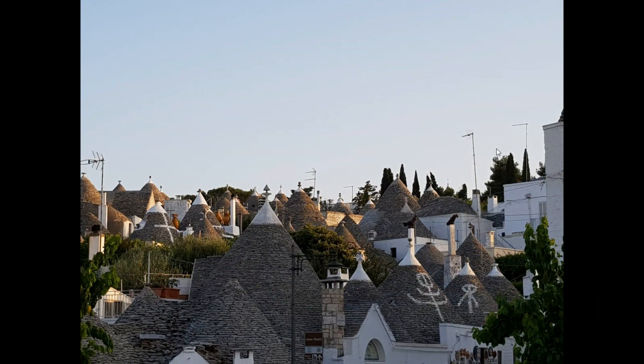And you'll see some of them have symbols painted on them. And these are sometimes pagan, sometimes Christian symbols. So very often there'll be religious buildings within this kind of collection of structures on the hill. Now, Alberobello is a UNESCO World Heritage Site. It's a very unique place. It's extraordinary, really. Well worth a visit.